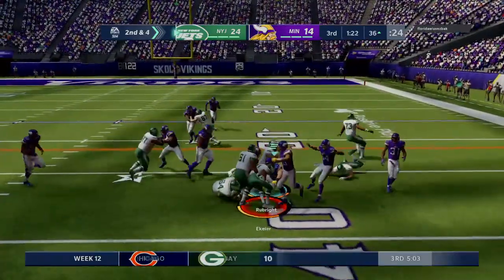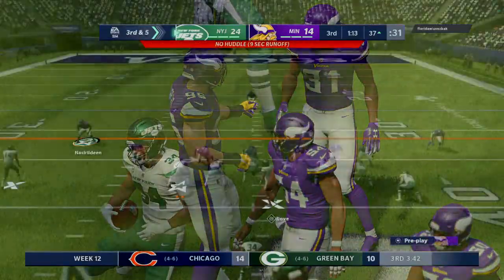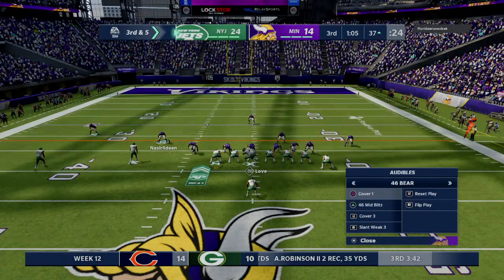Once more, here's Eckler. And this time they were ready for him as they'll stop him right at the line of scrimmage. Call that a loss of a yard, and things get a little more difficult here. 3rd and 5. And it's 3rd down.